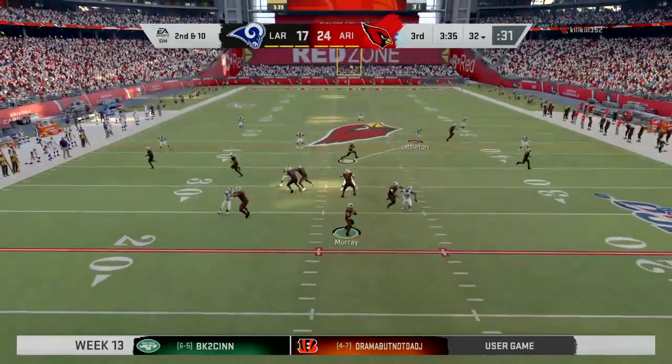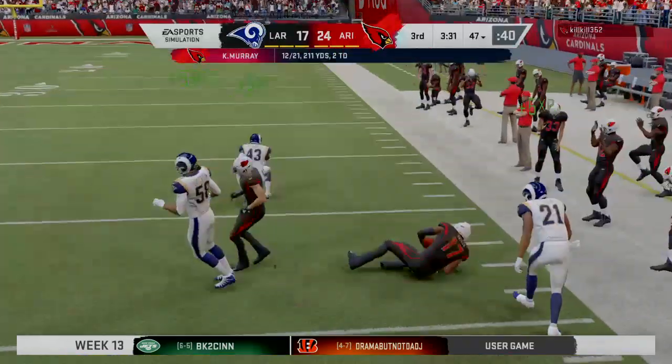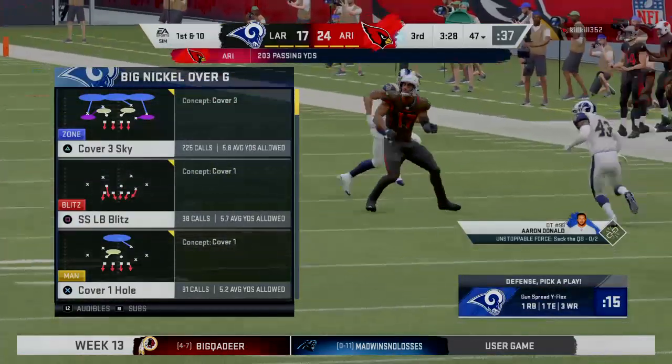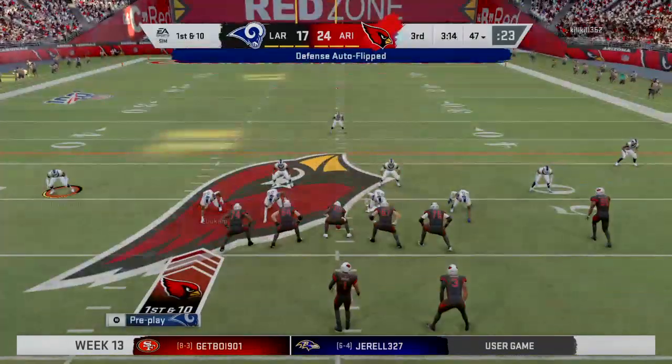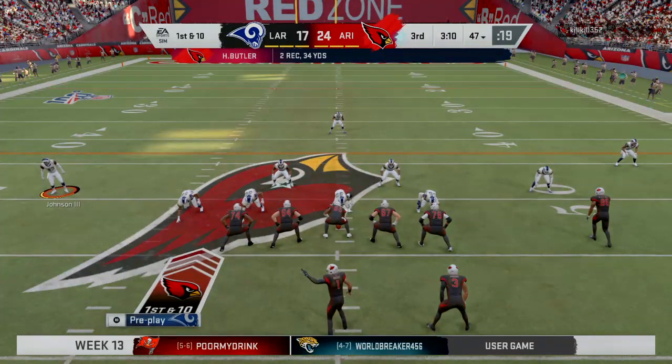Back to the air on 2nd down, it's Murray. And this is going to be caught. He won the fight for the football. 15 yards on the play, first down.